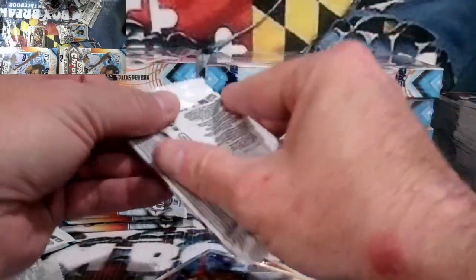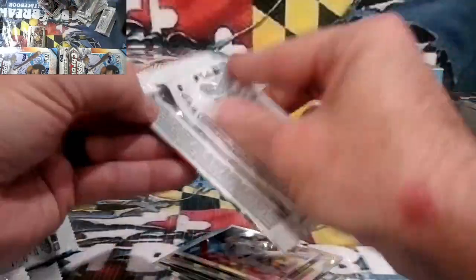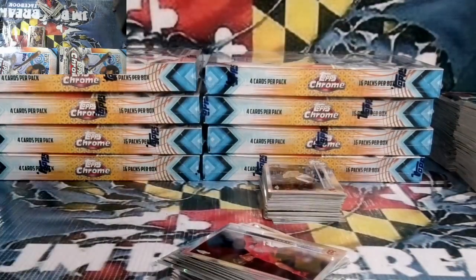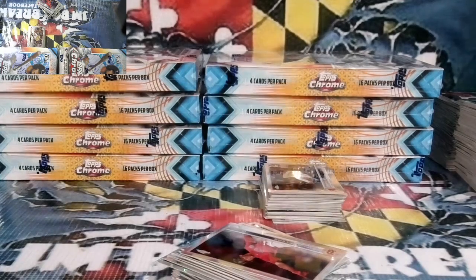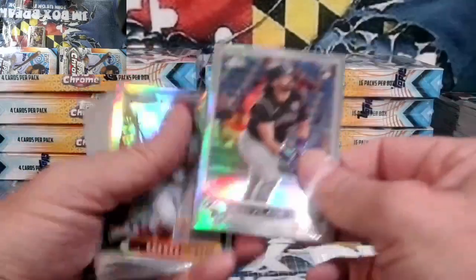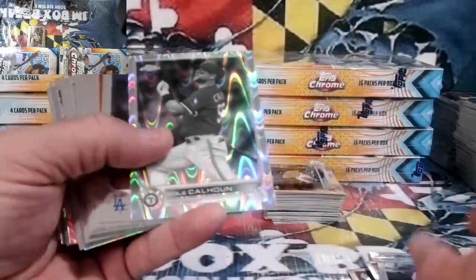No, Moats, no, I did hit you in orange though. I'll tell you who it is in a second. It was our first color of the break. You got Mike Moustakas, number 25. And then a Bobby Dalback 199 to start the break. We did a big Bobby Witt. We got Vladdy and Brandon Marsh. Cole Calhoun.